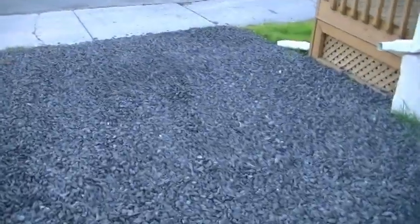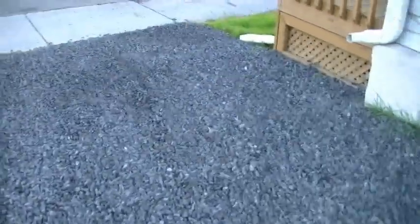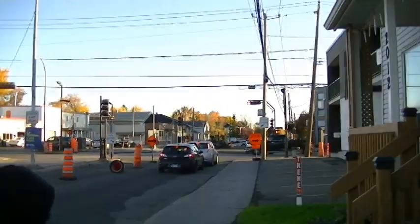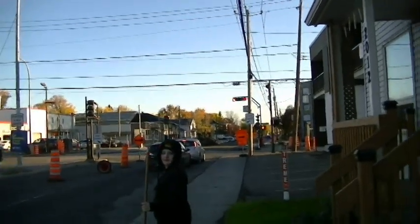So come with us, and what we do is we walk out our door. This is our driveway. And we come out the driveway. And let's close the gate. Have to close the gate. And let's see. So we walk out the driveway. And if you look way down there, we're going to meet up with the bike path, and then I'm going to show you the bike path.